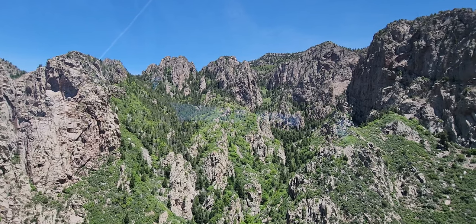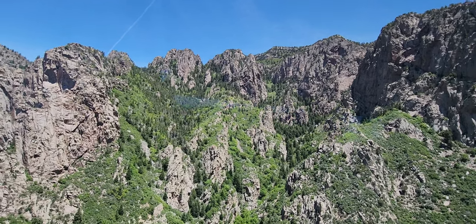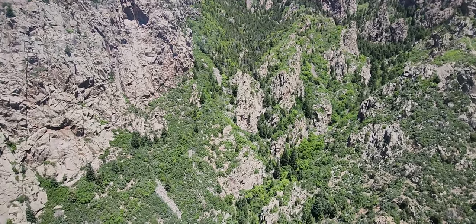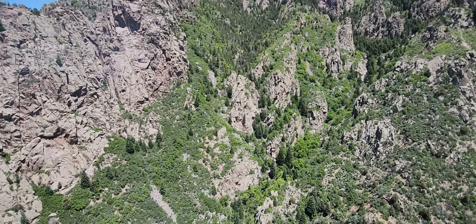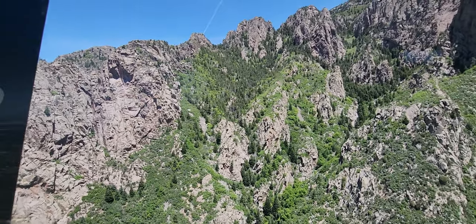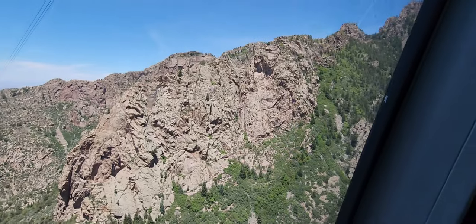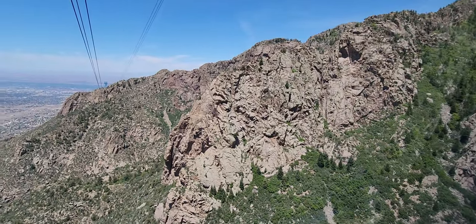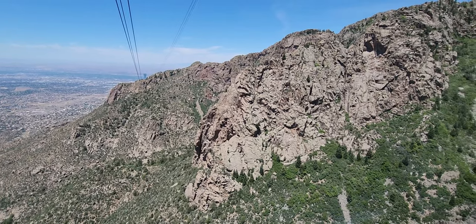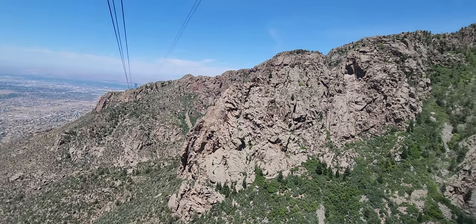We're now passing over Echo Canyon. Directly below us, there's a year-round spring-fed water stream. So keep an eye out for that wildlife. I saw a black bear in this canyon last week. If you see a bear from here, they're gonna look like little black jelly beans that move around. But you'll know. Hey, you dropped something.